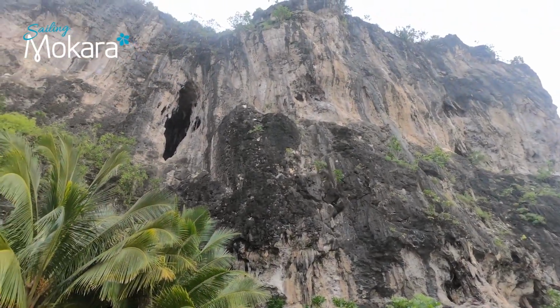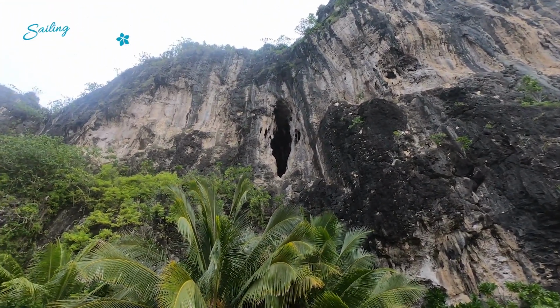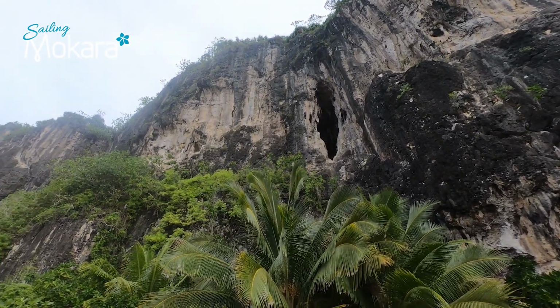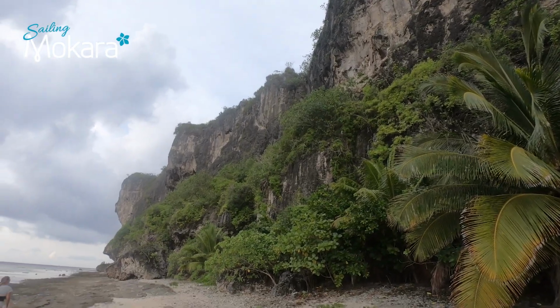There's a huge big cave up there. Be a nice place to get the drone into if you can, but you know, I guess there might be some bats in there and so forth which you could disturb, or birds, and then it's goodbye drone.